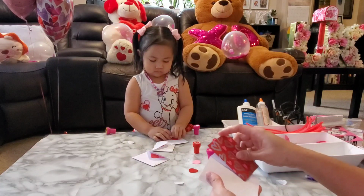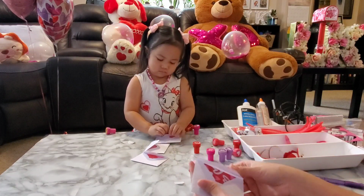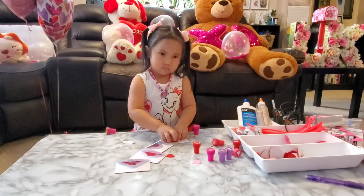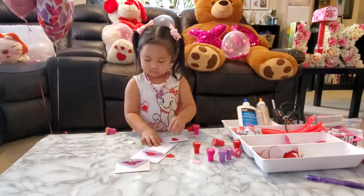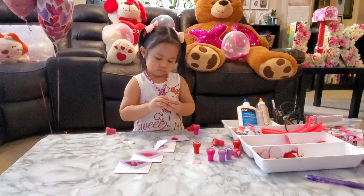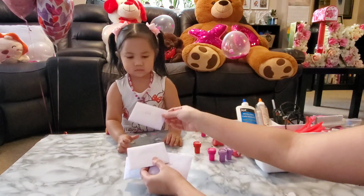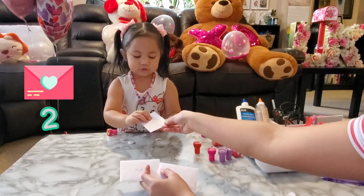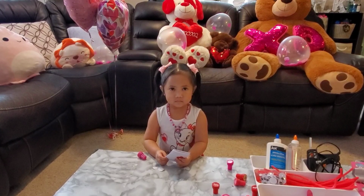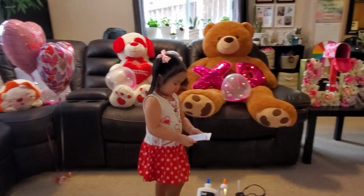That's so cute. There. And now you can put the heart, and we can mail it to them through your very nice Valentine's mailbox, right? You can go there and deliver that. Look how many cards you have. We have 1, 2, 3, 4. Are you ready to mail your letters? Your Valentine card? Okay, let's go.